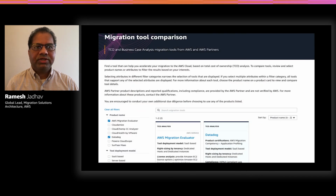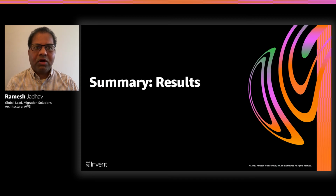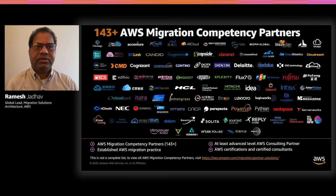We have launched Migration Tool Comparison, which helps you find a tool, compare tools, review and select product or attributes to filter the results based upon your interest. Let's talk about results and success. We have over 143 AWS Migration SI Consulting Competency Partners that help customers with their migration journey. These partners have large migration practices and experience delivering large-scale migration projects.